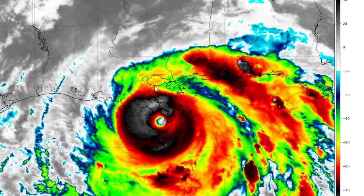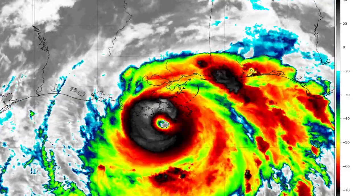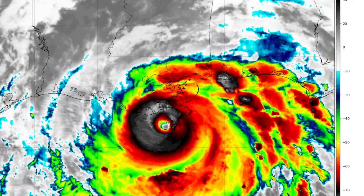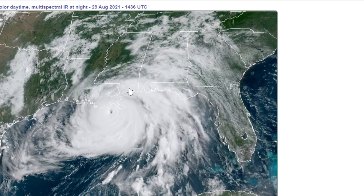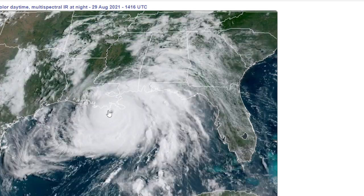Look at this infrared loop here, and I'll tell you, that is quite a symmetrical storm there. Almost a perfectly clear eye. And it's really in its prime before it makes landfall. Here is the visible satellite, and you can see here again. There it is. On the right, it looks like it's going to be making landfall.